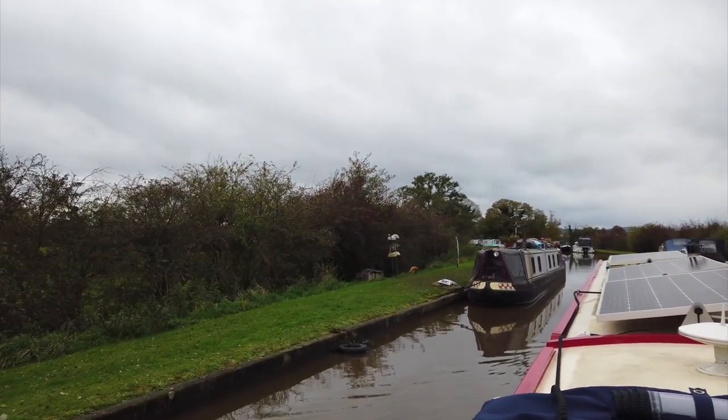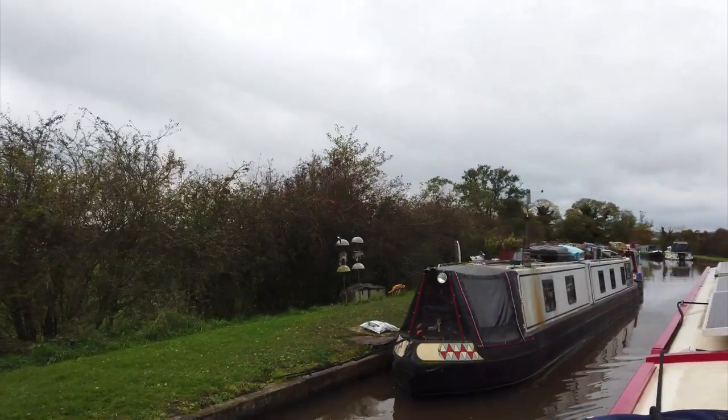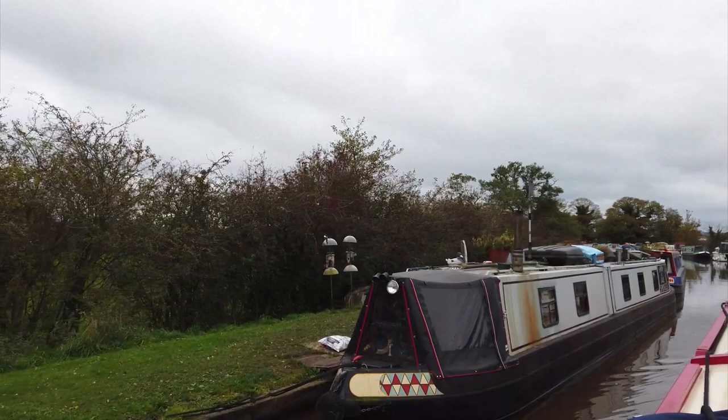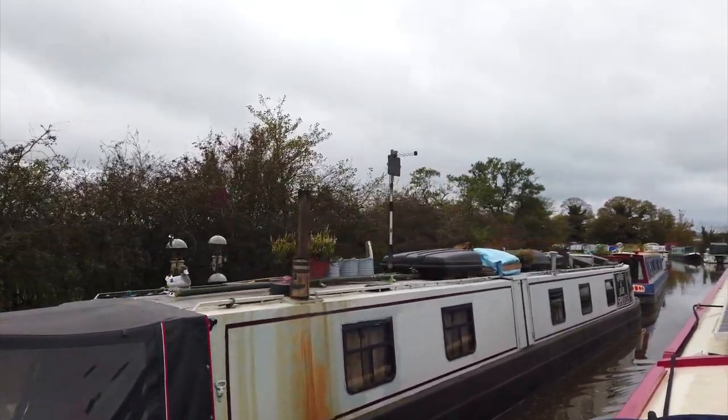Feeders getting the hammer in there. All those birds loving it. Yeah, well, they're queuing up. I think they must be British birds, those, because they're definitely good at queues.